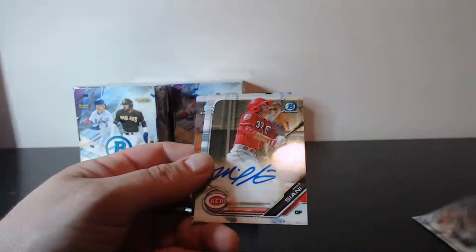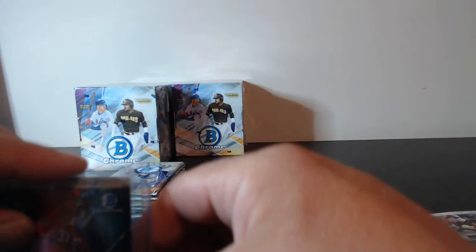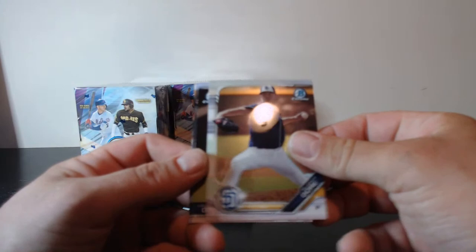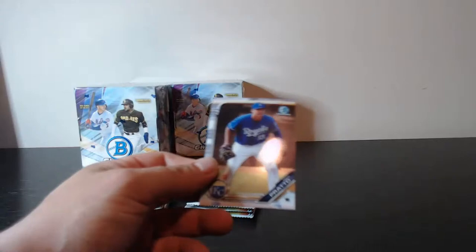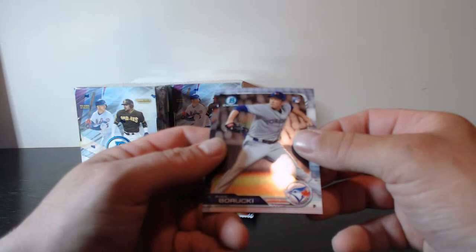Aramis Adaman, Joey Bart, Mike Ciani, Bowman Chrome Auto, Cincinnati Reds, Dansby Swanson, Anthony Rizzo. Jesus Sanchez, Mackenzie Gore, Lourdes Gurriel Jr., rookie base, Yusei Kikuchi for the Mariners, rookie base, Ramon Laureano for the Oakland Athletics. Nick Prado, Ryan Rollison, stat tracker, Nick Madrigal for the White Sox, Ryan Barucci, rookie base for the Blue Jays, and rookie base, Kristen Stewart for the Tigers.